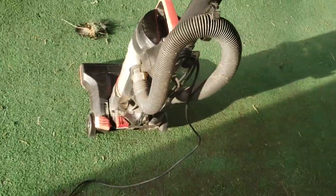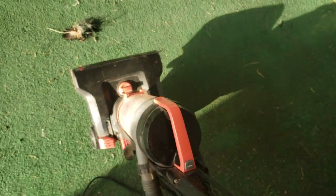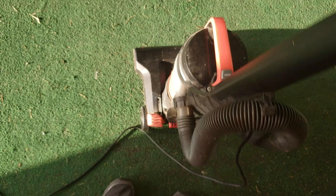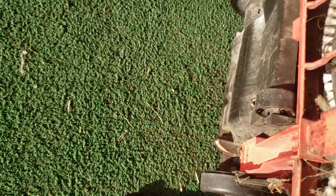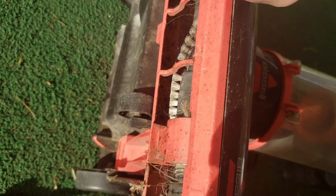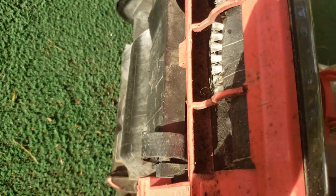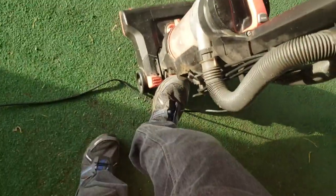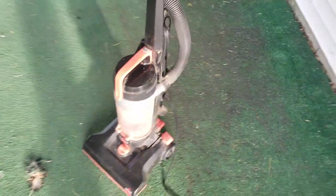But on the bright side, I have parts. This will make a good parts machine for any of the other machines that have bad motors. Because all the parts on this are good, from what I'm aware of. Lever's a little bit loose, but it still kind of works. And this brush roll is, from what I can tell, completely shot. Because it's very seized. But yeah, so this will make a good parts machine. And yeah, I'm getting nothing out of this. So, sorry Bissell enthusiasts, looks like this isn't the best day for this PowerForce Helix. Oh well.